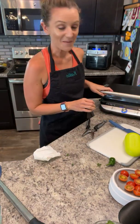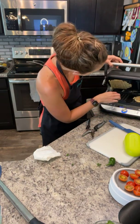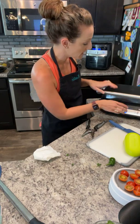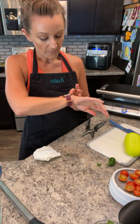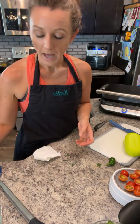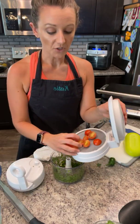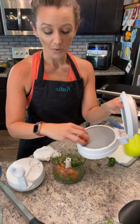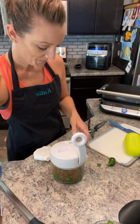Let's go ahead and check our waffles and see if that 2 minutes and 30 seconds was a good time. All right, so if it ever sticks up top, that means it's not quite done. So I'm gonna give it just about 30 seconds more. And we'll pop in the tomatoes that we cut in half. Now, this manual food processor could cut the tomatoes for you without them being cut in half. I just wanted to show you the product there. So just for clarification, this puppy can do it too.